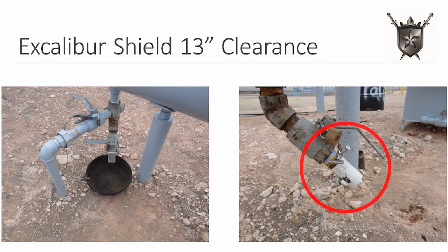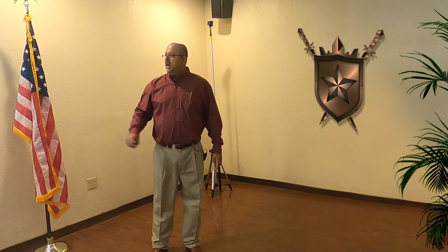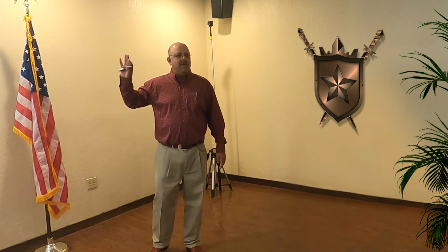Within 13 inches, if you have that much clearance, Excalibur Shield can be installed on one of your pipeline assets. So we even have a little drain pan to collect any waters or fluids. So now we have availability to monitor our solids, our weight loss, our waters, our fluids, everything.